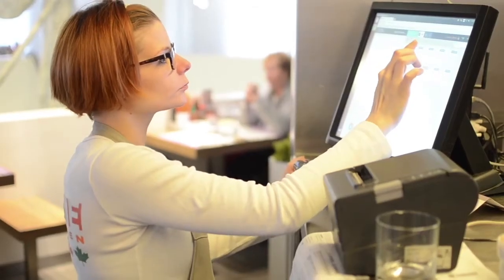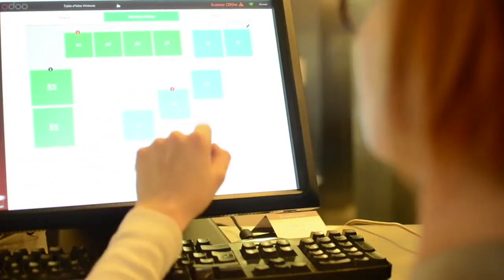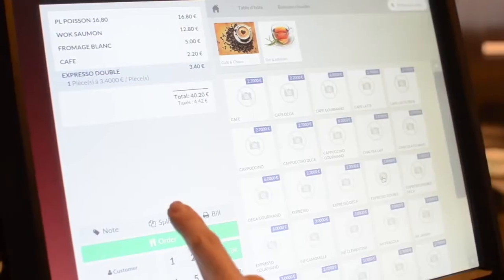Odoo POS also includes great features specifically designed for restaurant management. Process orders by choosing the table on your restaurant's map. Connect multiple printers. Send orders to the kitchen or bar. Split the bill for groups and more.